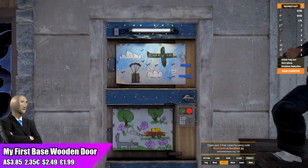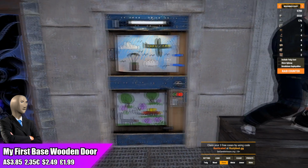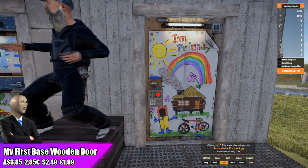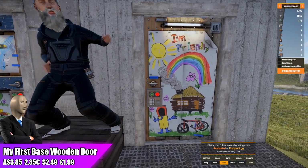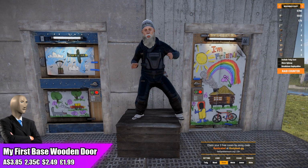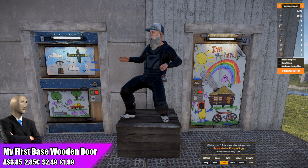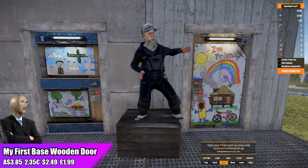You have wooden doors for 0.023 seconds. I don't think wooden doors are really that good to be investing in, especially when they're above center store price at $3.85. Even though it's a glowing deployable, still not worth it in my opinion. You've already got some cutout wooden door skins. You get free wooden door skins occasionally off the Twitch drops. Overall, I just don't think this is it.